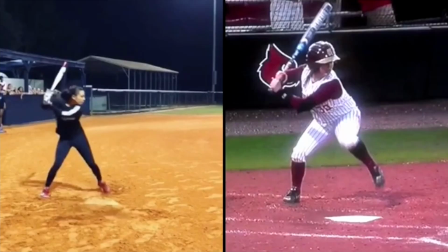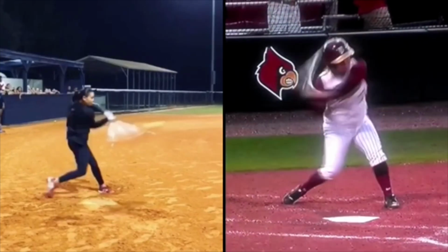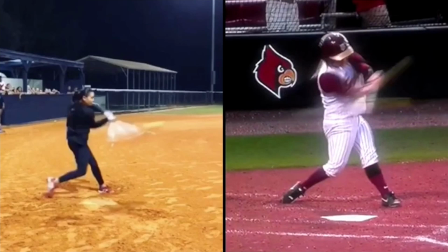So let's break it down. First, the biggest thing I see when I watch really good hitters at the college and professional level in softball is their bat path is slightly up through the zone, just like you would see in a baseball swing. One of the misconceptions with the softball swing a lot of times is that parents and coaches and even players say, well, I need to swing down through the ball. Usually it's because of the rise ball, because the pitch plane isn't the same as a baseball pitch plane.